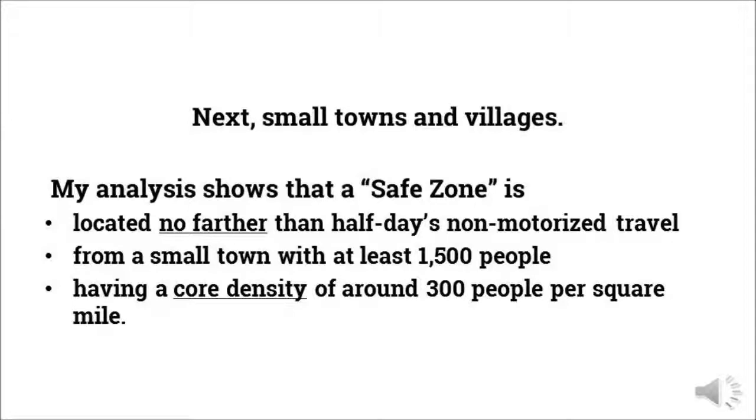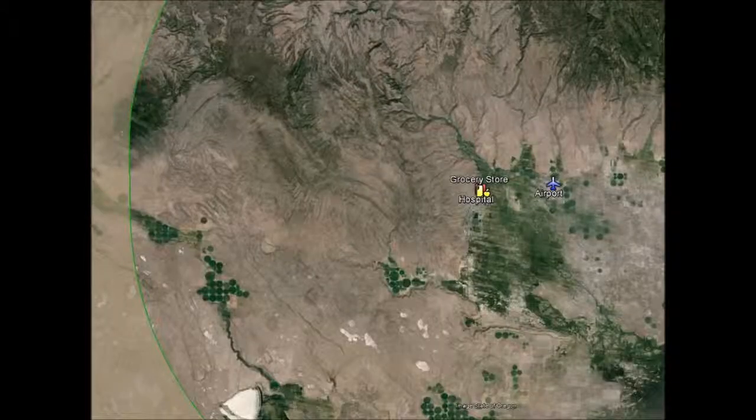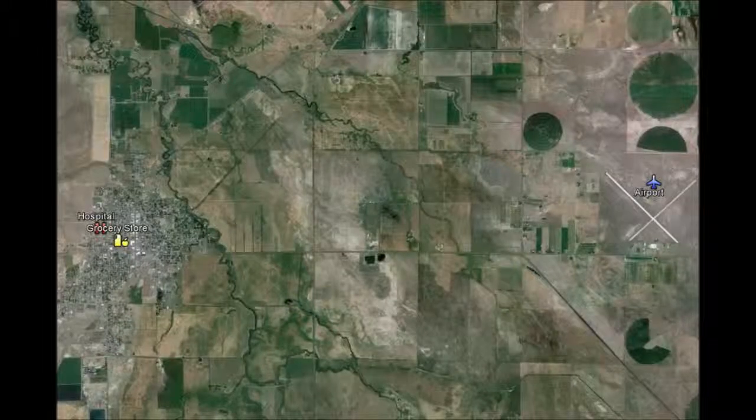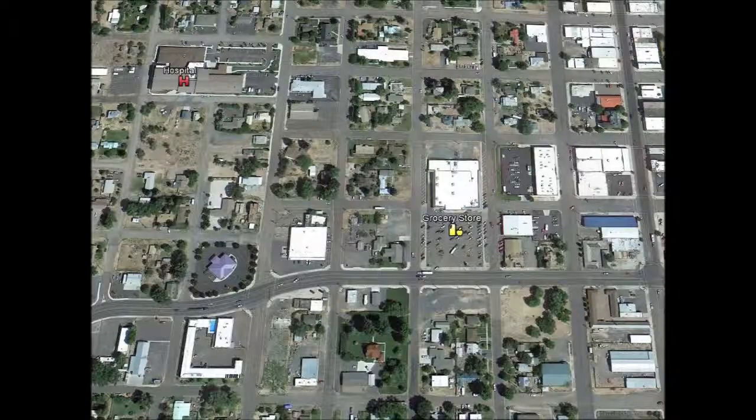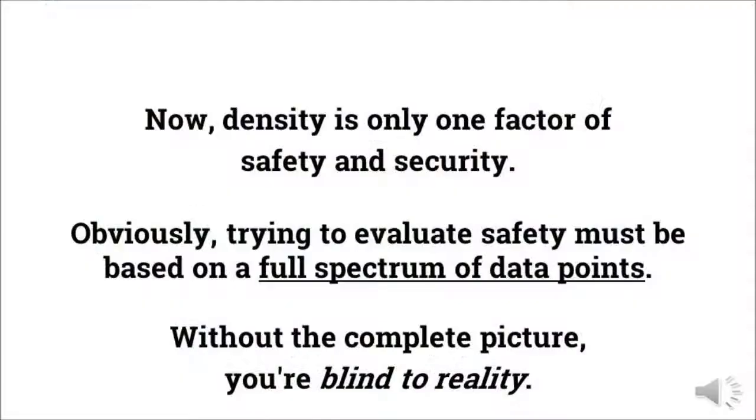Alright, next, small towns and villages. My analysis shows that a safe zone is located no farther than a half day's non-motorized travel from a small town with at least 1,500 people, having a core density of around 300 people per square mile. That's a distance of about 25 miles. Bottom line, in an emergency, you want to be close enough to get to a community that has essential services, like medical care, telecommunications, a supply and distribution network, and a provision store with a floor area of about 10,000 square feet.